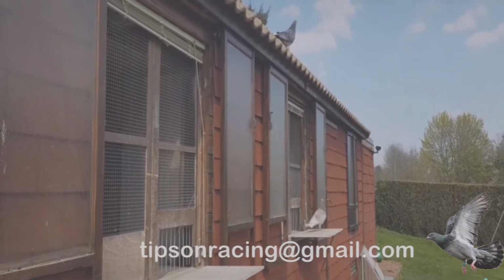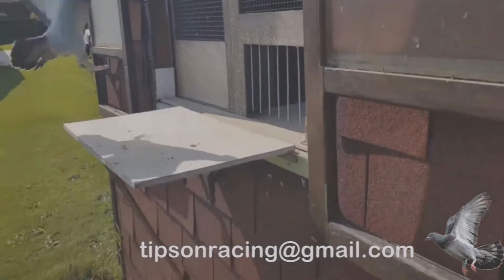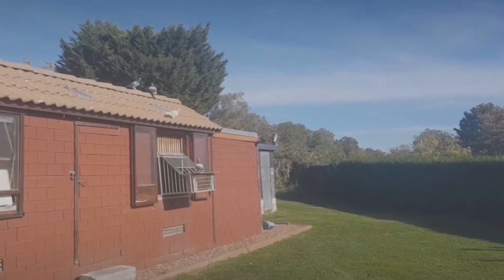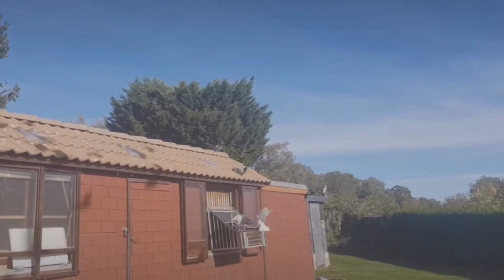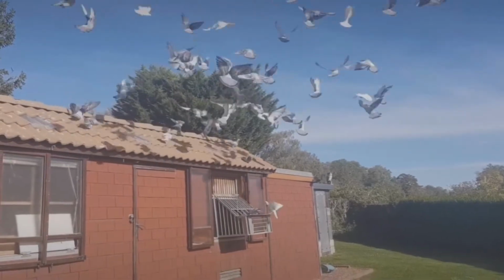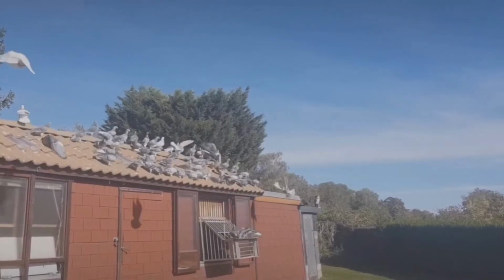Consider supplementing with vitamins and minerals. Certain vitamins and minerals, such as calcium and vitamin D, can help support feather growth and overall health during the molting process. Keep your pigeon's loft well ventilated. Good ventilation is essential for maintaining a healthy environment, and can help reduce the risk of disease during the molting process. Tips for racing pigeons during molting.